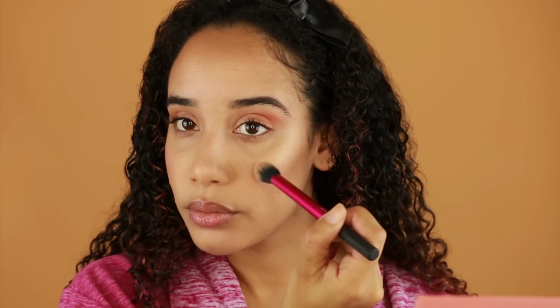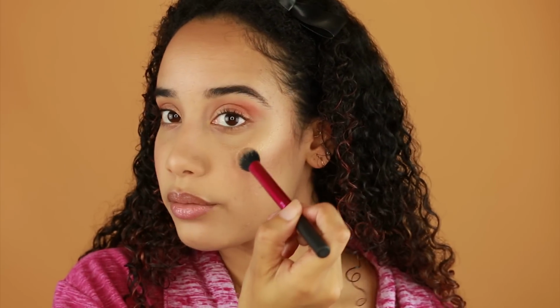And it's kind of like a gold. So this is the gold highlight. Although it looks white in the pan, it's gold. And then the bridge. Sometimes I'll go here. And sometimes I use this as my eyeshadow.